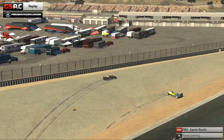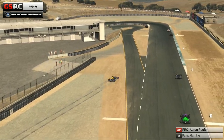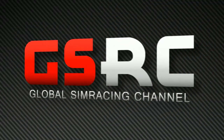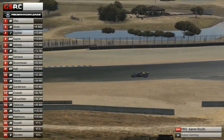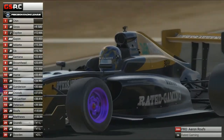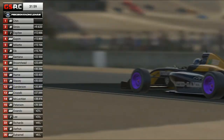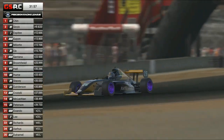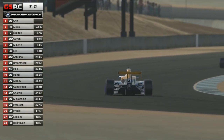I don't know what Roofs is complaining about there, as it looks like he just jerked to the side. It looks like that lapped car gave him plenty of room, so I'm not exactly sure if anybody but Aaron Roofs is to blame on that, frankly. Yeah, he clobbered that inside curb pretty hard, which if he hadn't, I think you're right, I think he would have just slid through the inside. He was a very slow car, but I can understand his frustration, but he might want to go take a look at that.